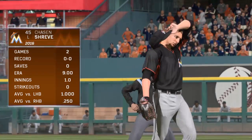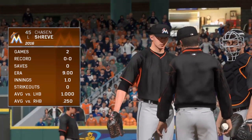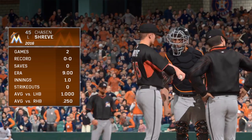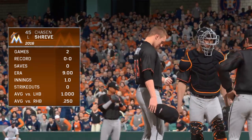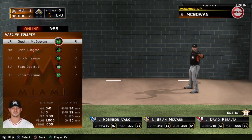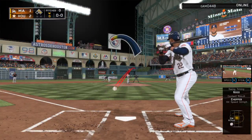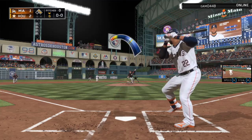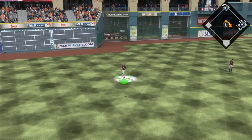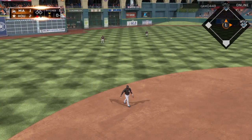Chasen Shreve will come on out of the bullpen as he'll be appearing in his 3rd game this season. Chasen Shreve. From the stretch. Lifted the other way out to left center. Pagan ranges to his left as he tracks this one down in left center for the first out.